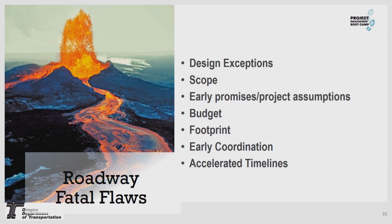Roadway fatal flaws. Design exceptions is probably the one that stands out the most in my mind as a potential fatal flaw. In the past, these have kind of lingered to the bitter end, and we've really pushed Tech Services into a corner to try and get these approved late in the game. So we really need to get these approved up front. If you're not seeing them, we really should be pushing to get those approved sooner.